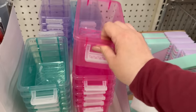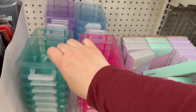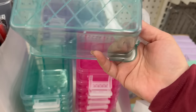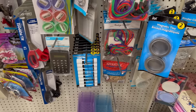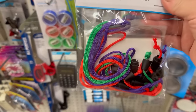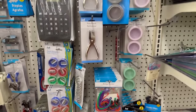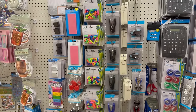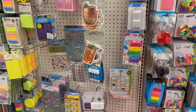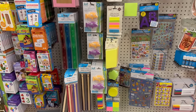Let's see, does it say the size on them? No, they don't, but those are really cute. They got badge holders. You get 5 of those. Wow, that's awesome for $1.25. So this is like the office supply area, and then we're merging over into the teacher's corner.